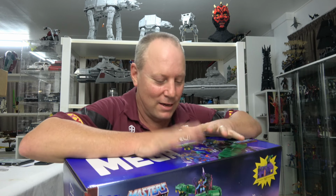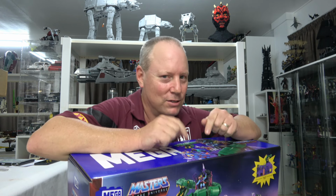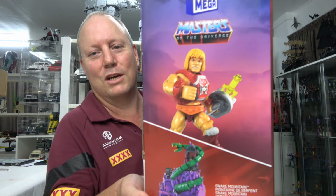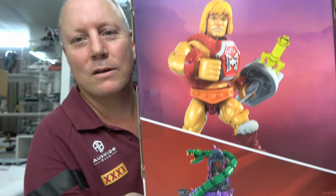I'll tell you what, if this is anything like Castle Grayskull, the artwork and everything inside, I know Lego's been doing a lot of stuff like that lately, but Mega Constructs, they knock it out of the park, I tell you. So I'm half tempted to open it and show you, but we'll see how we go for time. There it is, closed up.